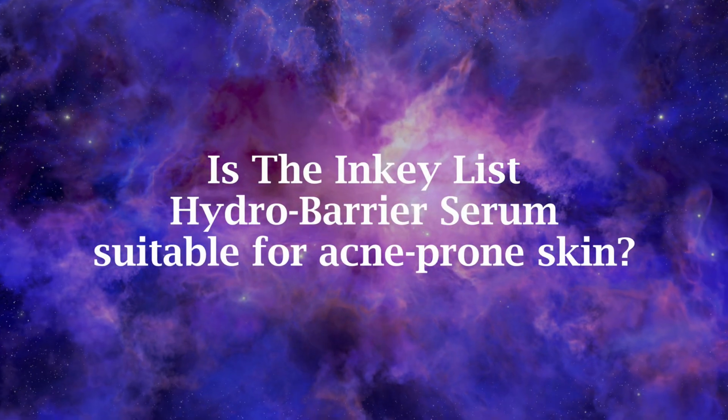A quick word on the coconut oil, present as the fourth ingredient on the list, and apparently the reason why some people would not recommend this for acne-prone skin due to a high comedogenic rating. The comedogenic rating of a single ingredient doesn't necessarily predict the product's real-life effect on skin. It depends on the overall formulation rather than the comedogenic rating of its individual ingredients.